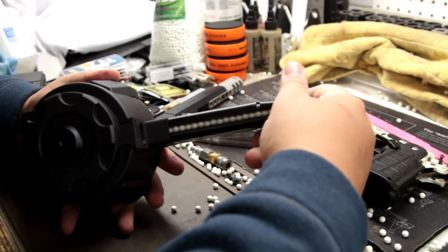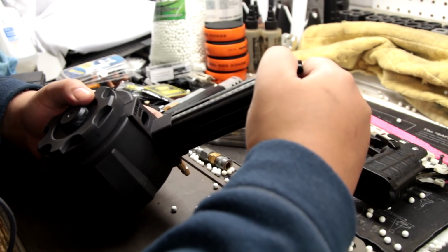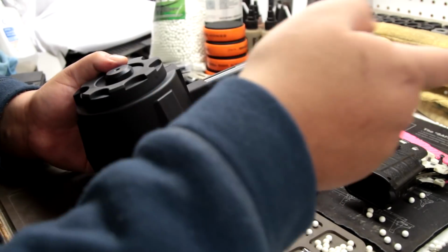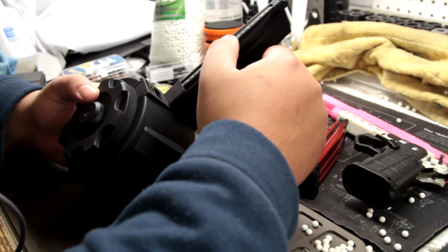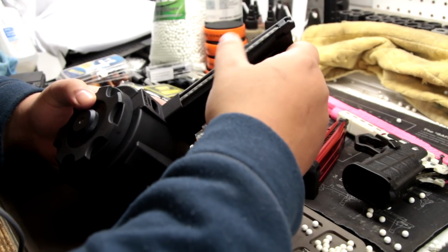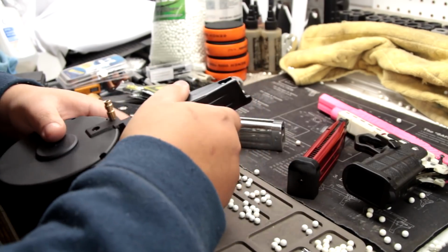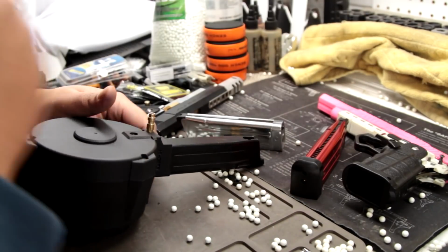So right now, thumbs up. This is awesome. It's just nuts. Just hold the button, spray the shit out of people. Don't do that though. That's mean. Unless you have a game mode that accepts it. All right, I'll stop talking. But you guys get the point.